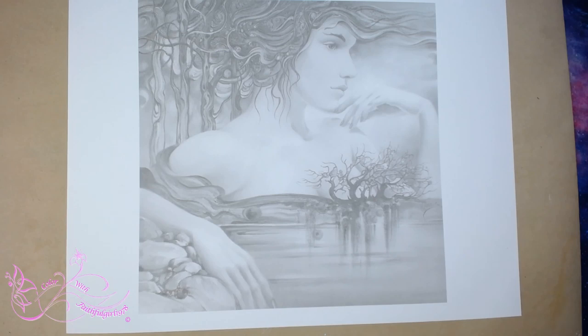So I still have not got anything back from Ennis for this month's, for April's colour along. So hopefully that will be very, very shortly.